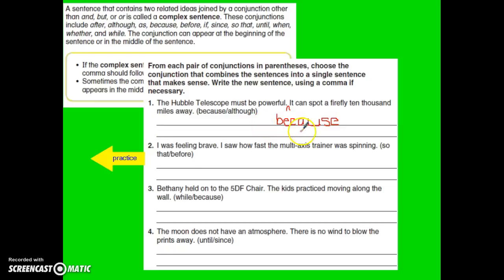Alright, now that I have the transitional conjunction because, I'm going to have to get rid of this period. We don't need a period there anymore. Again, since because is in the middle of the sentence, I don't need a comma either. This I, though, will change to a lowercase i. And my sentence now says, the Hubble telescope must be powerful because it can spot a firefly 10,000 miles away. And that is my complex sentence.